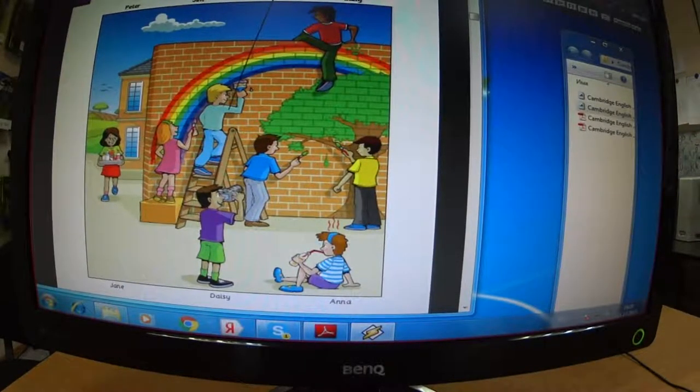Look at part one. Посмотрите на часть первую. Look at the picture. Посмотрите на картинку. Listen and look. There's one example. Listen and look, но еще draw lines. Repeat, draw lines.